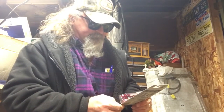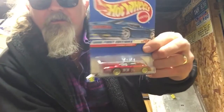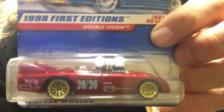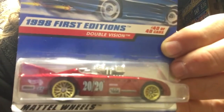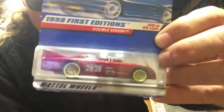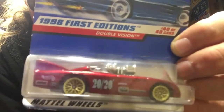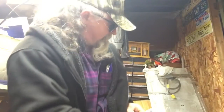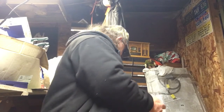All right, how much time we got? Okay, about 3 more minutes. Here, I know I got these. I don't know if I have the first edition, though. I think I got these guys loose. 1998 first edition Double Vision. Look, for the year 2020, the Double Vision, first edition, 1998. See, they knew something. Oh, no, 2020, they're talking about like ice. Still, it's cool. It's 2020, and this is 2020, and it's Double Vision, and it's the first edition. Okay, enough of that. Put these guys together. Double Vision, 2020, okay.